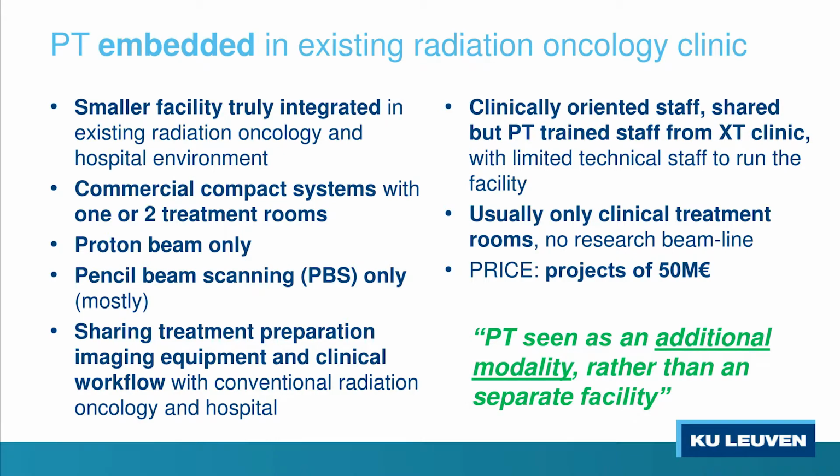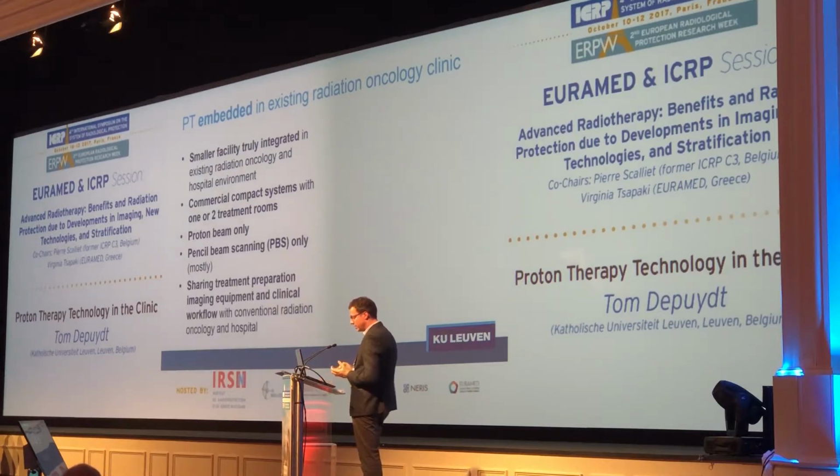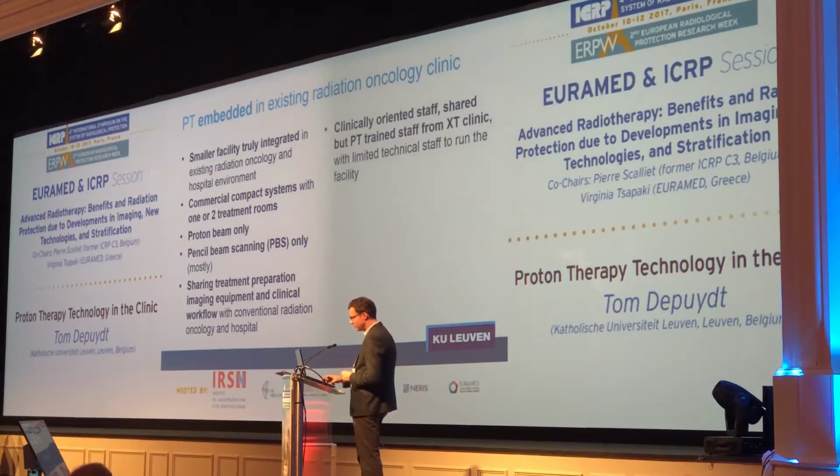So, embedded facilities are small facilities truly integrated in existing environments. Commercial compact system units have one or two treatment rooms at most, proton beam only, pencil beam scanning only, and they share part of the preparative workflow with existing radiation oncology facilities. The staff is also shared, and that's an important point, certainly in the process of going to a justified use of proton therapy. I think it's important to have these mixed environments where people are experienced in both photons and protons, and I think that will introduce maybe less bias than in separate facilities.